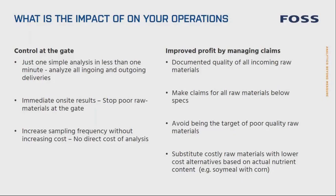So by switching to NIR, what is the impact on your operation? Well, first of all, it's control at the gate. So NIR is just one simple analysis in less than 1 minute. It means that you can analyze all your incoming and outgoing deliveries. You'll get immediate on-site results, so the ability to stop poor raw materials at the gate without having a long line of trucks being held up. And you have time to segregate your raw materials into different qualities.